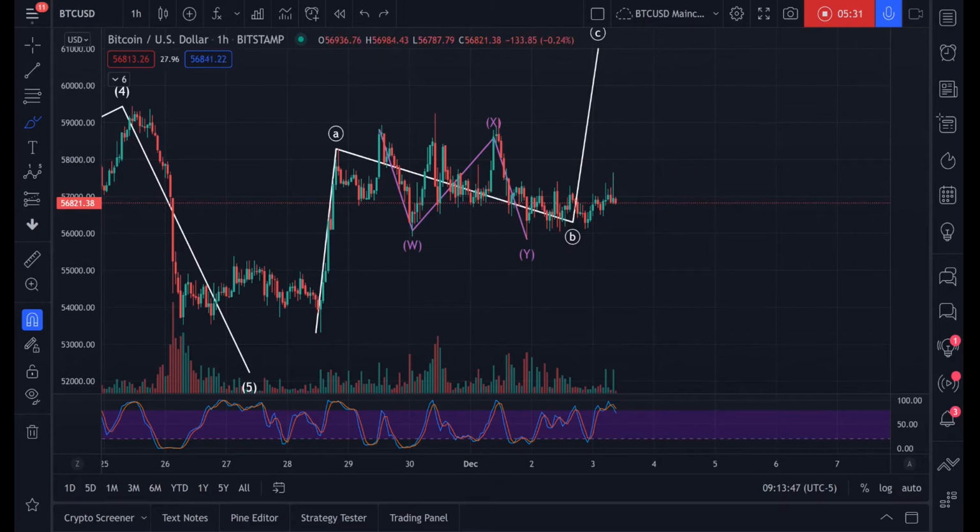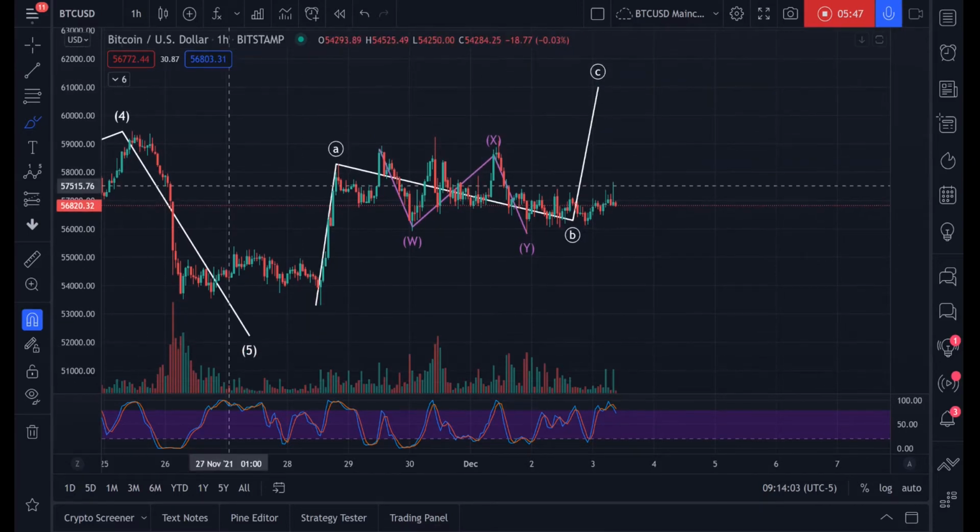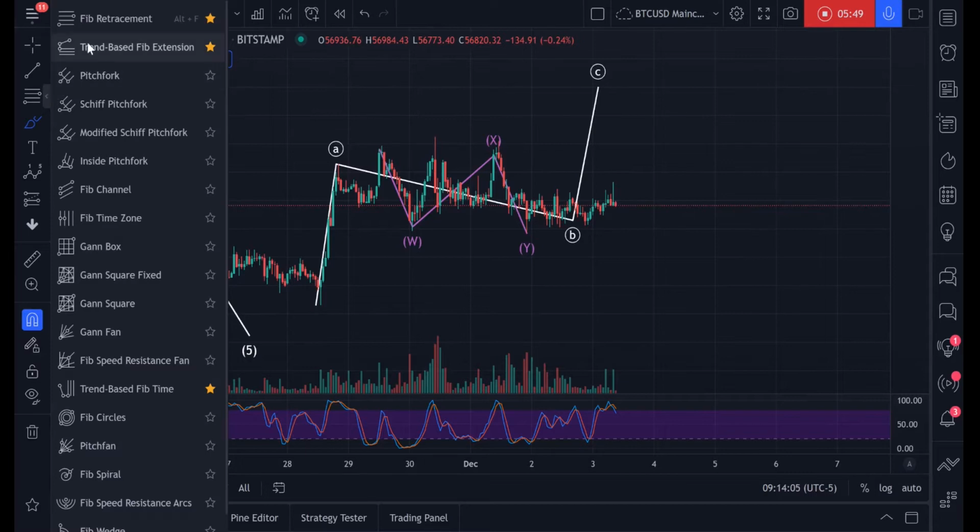But how are we going to get this? Maybe, if this is X2, then Z is going to do something like this. So this is what I'm seeing. This is what I'm reading in Bitcoin. And like I said, after that, very simply, the C wave, how did I get the C wave?